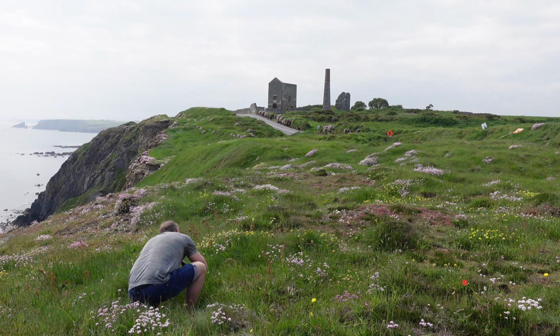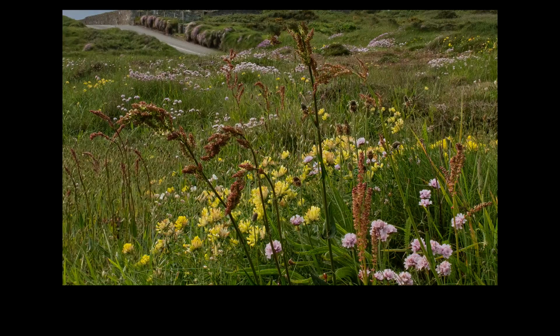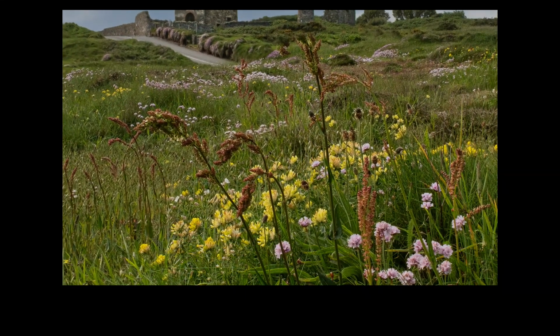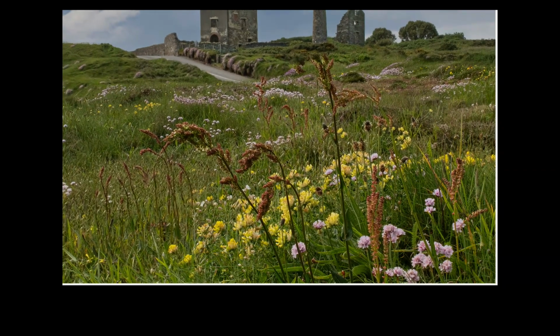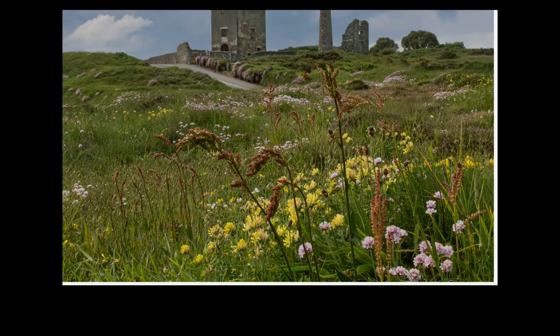And finally now the last one back on the engine house itself. Yeah, I think this one worked out quite well. Lovely colour in the foreground, and then a nice sky and the engine house itself in the background.